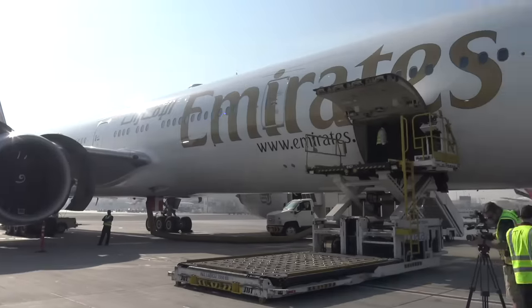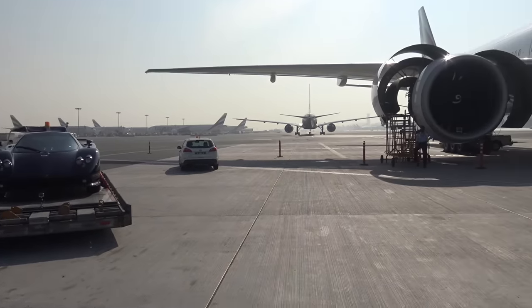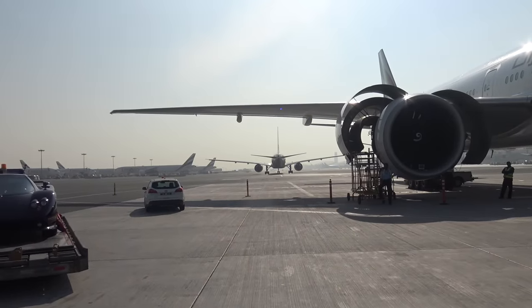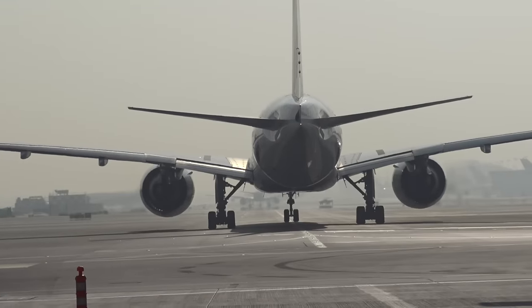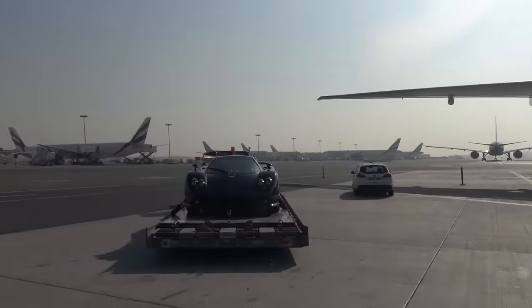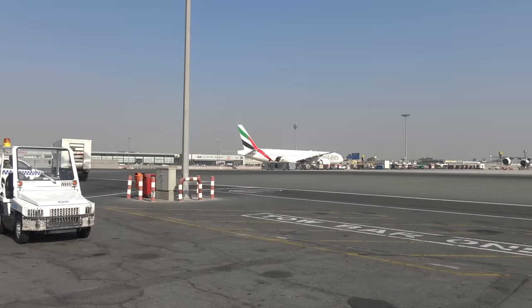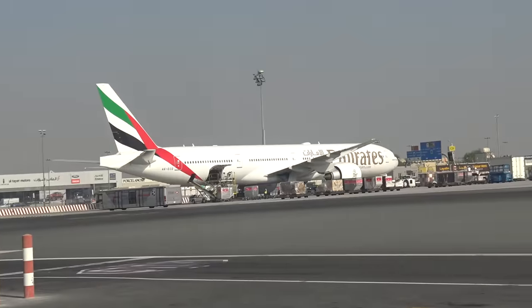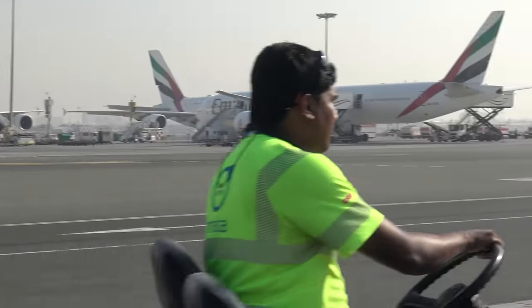Me and this incredible noise, but we are on the runway. We are here, right by our plane, where the Zonda will be loaded shortly. But just take a look around at what I'm looking at right now. There's a plane up here about to take off. Honestly, the views around me are absolutely crazy. The Emirates fleet, it's just an unbelievable sight. Plane after plane after plane.